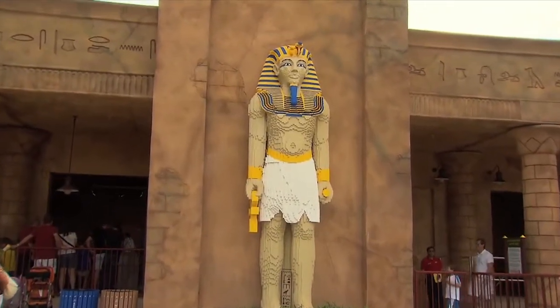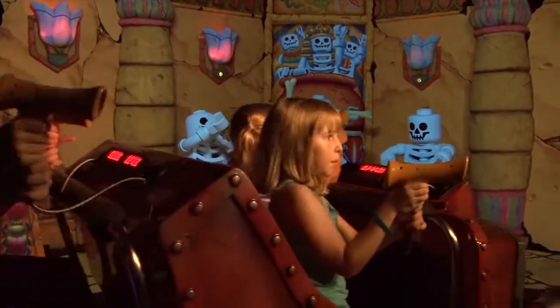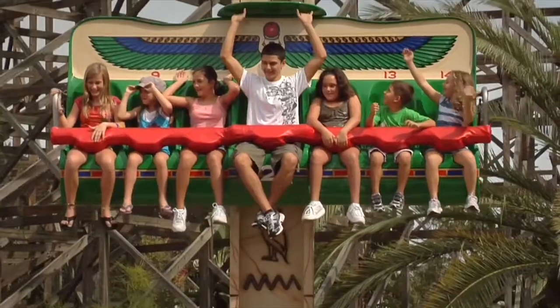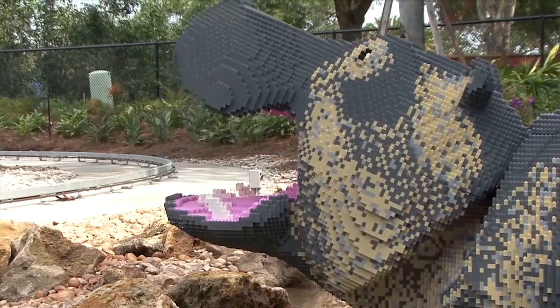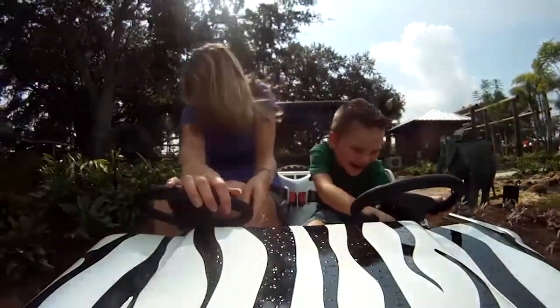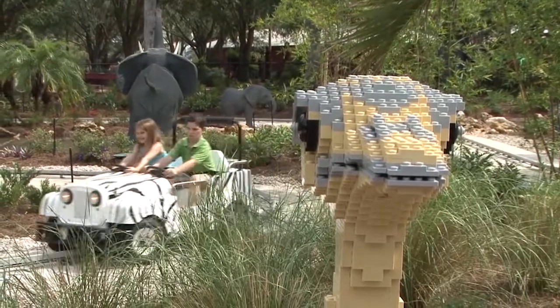Pharaoh's Revenge. This attraction lets children and parents fire soft foam balls at enemies and explore the complex maze of the Pharaoh's Kingdom. Safari Trek explores the wilds of Africa and features gorgeous, lifelike Lego animals.